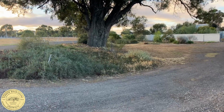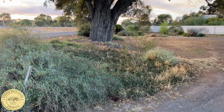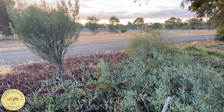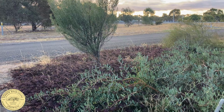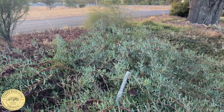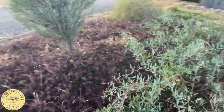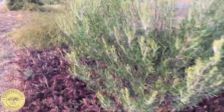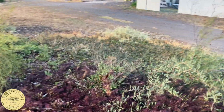Because we've got very heavy clay and rock for the soil, they haven't grown as quickly as they might have. We just dug little holes when we planted them in 2016. But I really like this area here. Got these ground covers that are covering a lot of this space now. All of this was tube stock when we started. So all of that is a ground cover now, which is awesome.